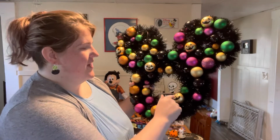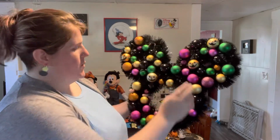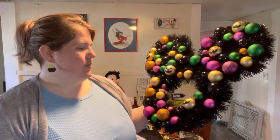and a lot of these baubles have already fallen off. Like there was 2 or 3 here, 2 up here, a fair amount right here. Is what it is. The batteries never worked. Like I put in fresh batteries and it never lit up or did anything. So is what it is. We will use it until it is too ugly to be used. But I'm gonna definitely put this outside, so I'm not sure where I'm gonna put that boo sign.